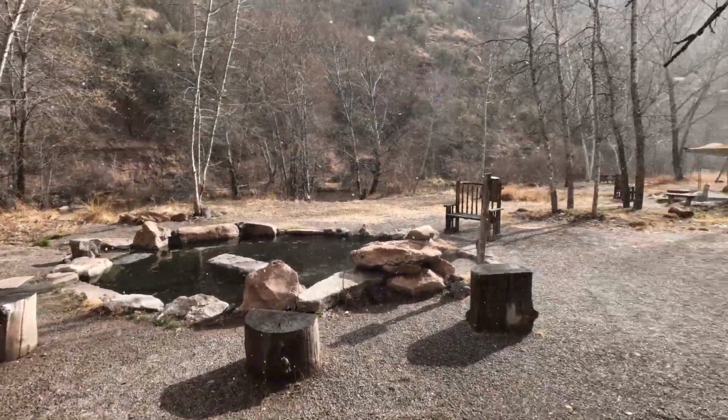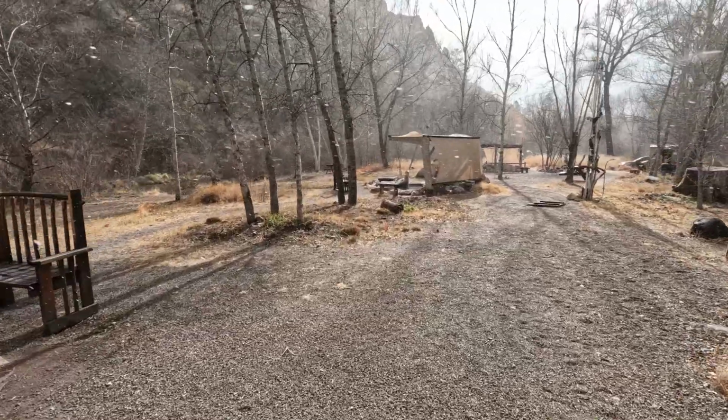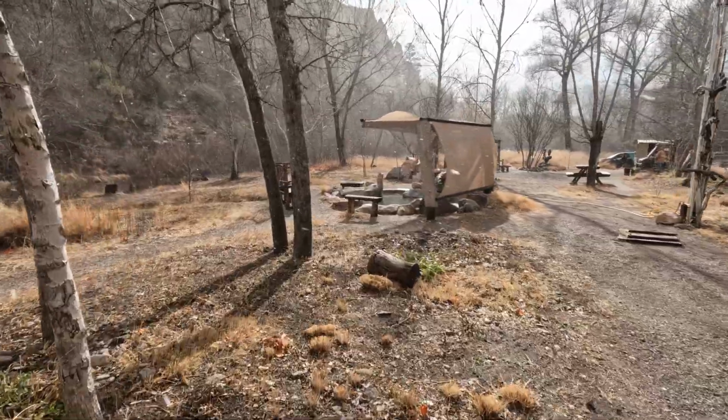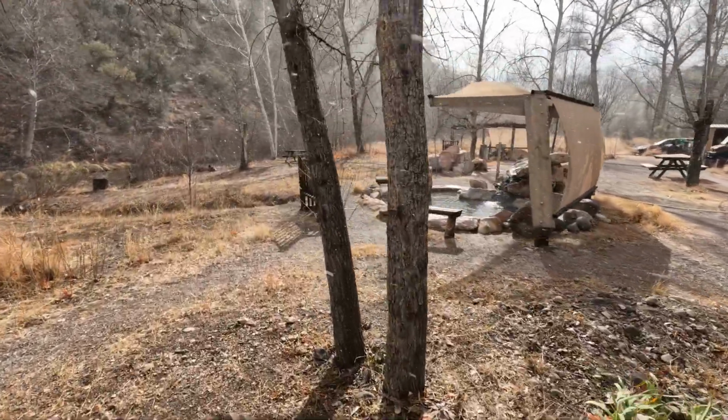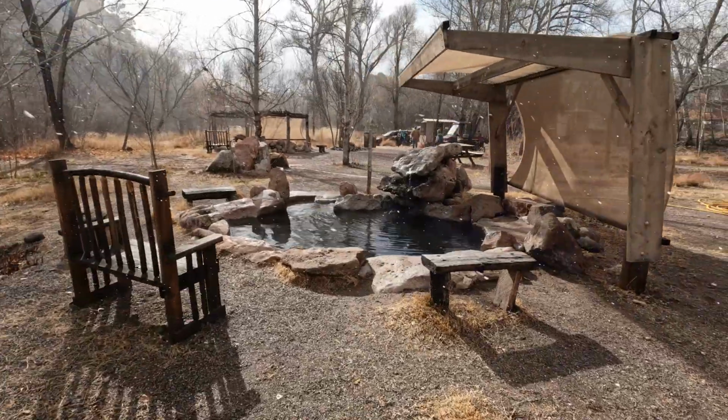These are the 3 hot springs they have here. That one's not covered. It has a rock in the middle that you can sit on. It's currently starting to snow here. Just show y'all this real quick. This one has a cool little waterfall.